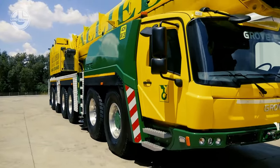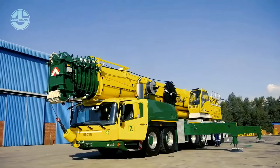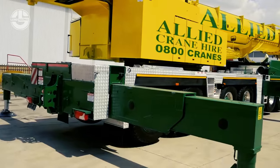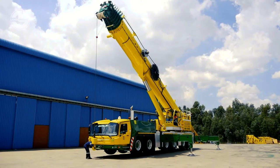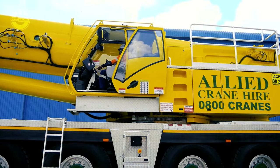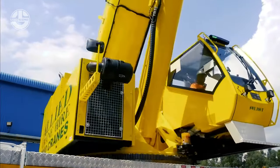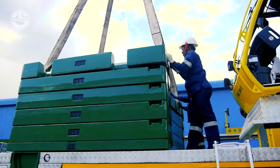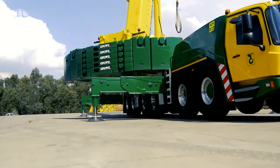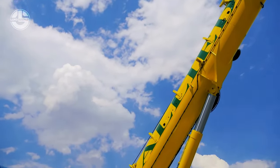It is equipped with a 430 kilowatt Mercedes engine and an Allison full automatic gearbox, which provides a dependable and powerful driveline. At a maximum tip height of 120 meters, the crane can still lift a load of 2.2 metric tons. In addition to the interchangeable self-rigging auxiliary hoists and a variable counterweight, this increased flexibility reduces logistic expenses.